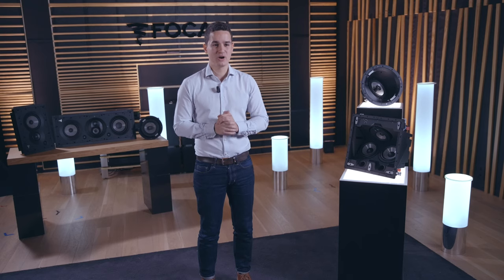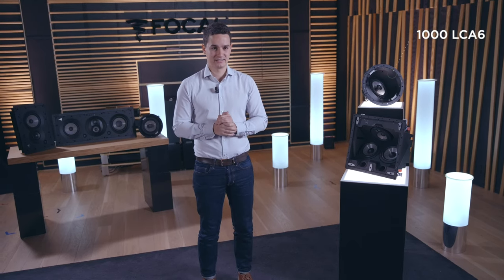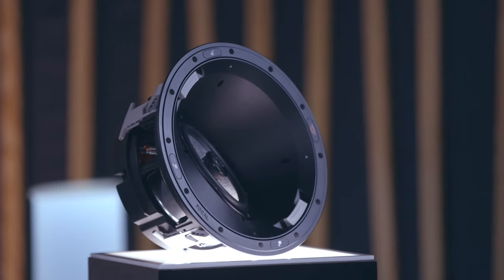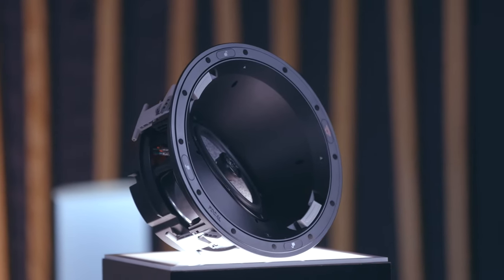The next product is brand new at Focal. We call it ICA6 for in-ceiling angle 6-inch speaker. As you can see, we have a special design with a 35-degree angle that matches perfectly with our Dolby Atmos specification. And thanks to this product, you can cover a huge listening area that will allow you to put some product on the corner of your room to be, first, really discreet and to fill the room with amazing sound.